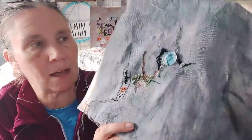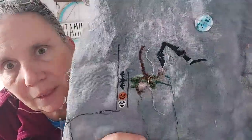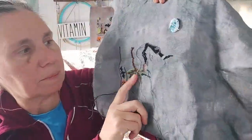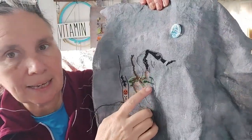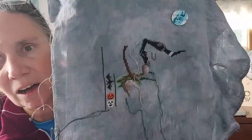So since you last saw it, you can actually see quite a bit. I'm going to just move the needle minder. Lots of hanging threads here, sorry about that. All I had was part of the leg done and maybe a bit of this. I did more of the tree, and I got started on the border.